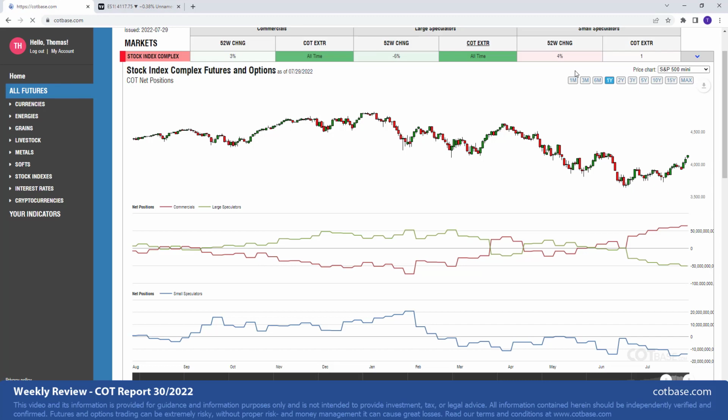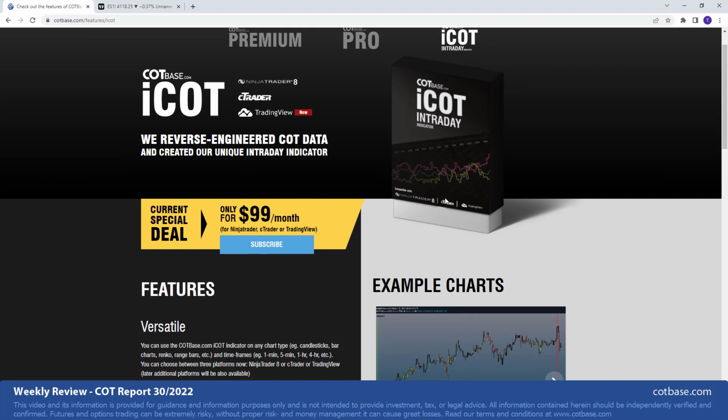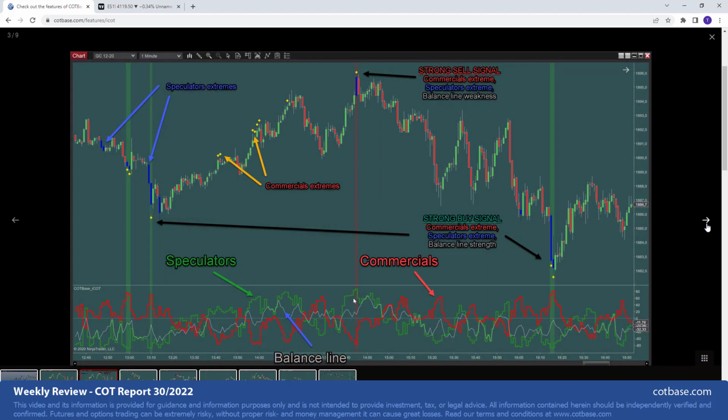I'm just going to jump over here while I'm speaking so that you can really see where you can gather the information. So this is the iCOT intraday indicator. It is not data coming from CFTC. I should point out that very important fact. But it is our own indicator that we developed in order to bring the useful COT analysis into the micro time frame.